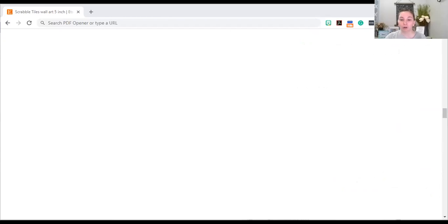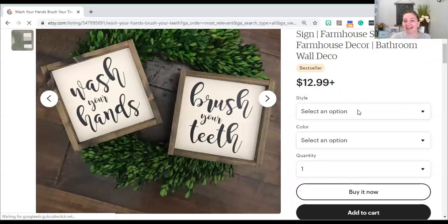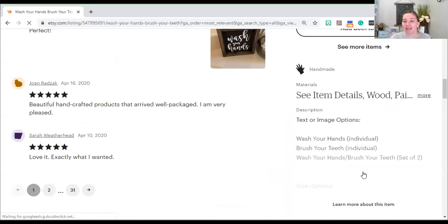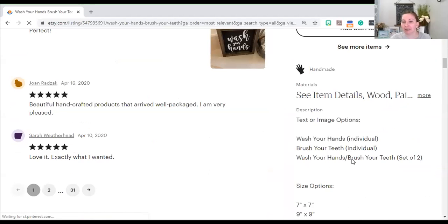I have another one that I want to show you guys. Give me just a second here. Okay, so here is another one. Again, in no way affiliated. You guys can kind of see what she's doing here for her title, but let's see how she brings that down here into her listing. So she's given you a couple options on how to purchase it.